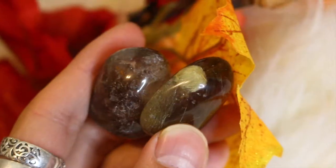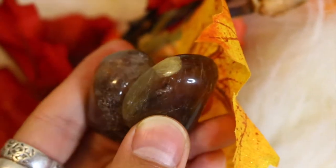I got 2 pieces of smoky quartz too. So these 2 smoky quartz tumbles. This one has a lot of gold in it, like golden relations and just gold in here, guys. I think this is like a golden healer inside of a smoky quartz, which I've never heard of, which is pretty cool. That's kind of rare. So I went ahead and got these because smoky quartz is good to have by your door, by the front of your home, guys. So I'm trying to give my home a little more love, a little bit more protection.